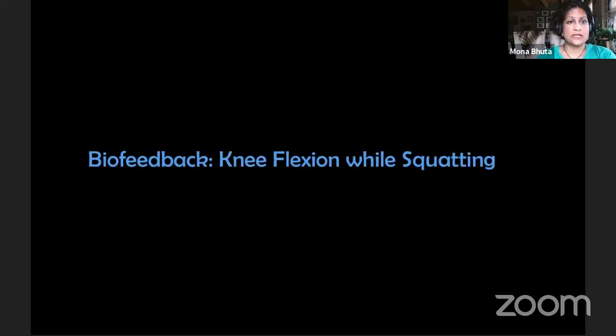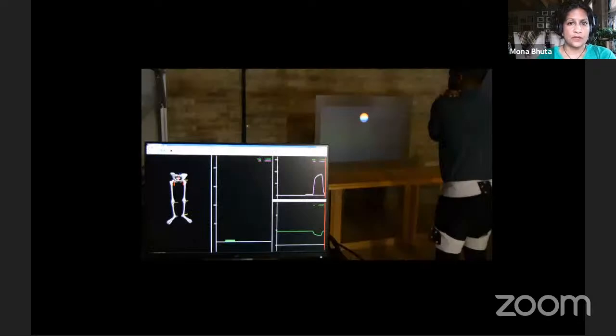So biofeedback with knee flexion while squatting. So we're about to see an example of our biofeedback module, which allows you to provide real-time audio and visual cues for applications such as sports performance, gait retraining, and rehab. Audio feedback can be used to encourage motion with success tones when the target values are reached, or provide a negative tone to discourage a movement pattern. During the biofeedback, the operator can also visualize data in real time to monitor performance.